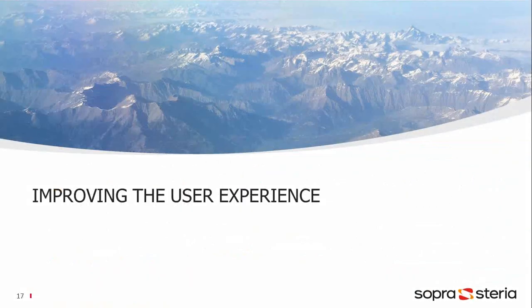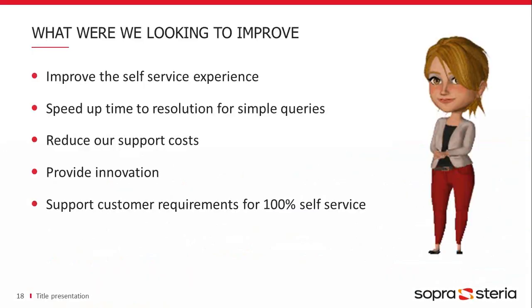So what we're going to do, there were a number of things that we want. Improve the self-service experience, speed up the time to resolution for simple queries, reduce our support costs, provide innovation to our customers, and support the customer requirements for 100% self-service.